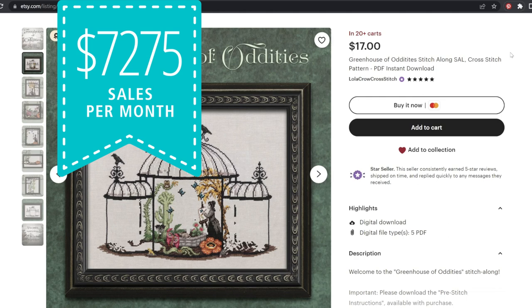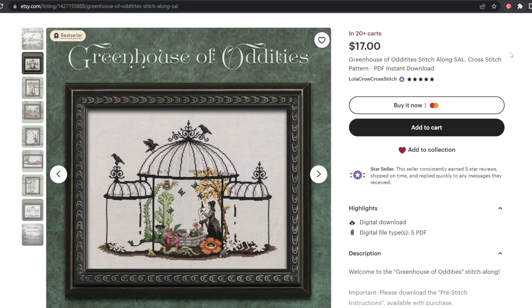Super cool. Okay. Now, we are going to go into the next listing. We are on listing number 24. We're almost at the end. Is this 24 or 23? Listing number 23. We are almost at the end, guys.